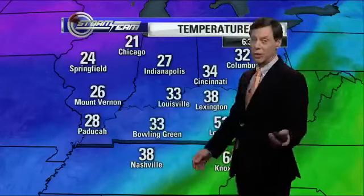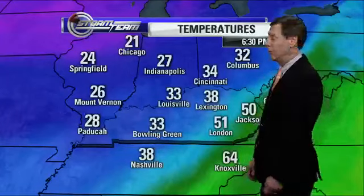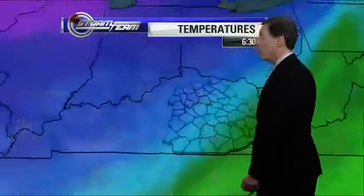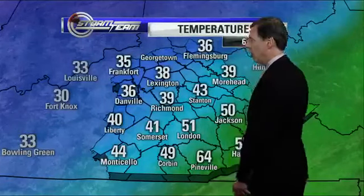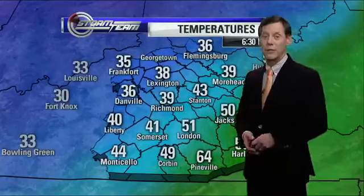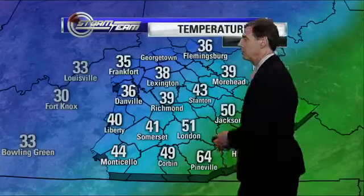Look at these temperatures, though. They are dropping like a rock up toward the northwest of us, already in the 20s up around Chicago and Indianapolis, and those colder temperatures are funneling into the Commonwealth. Right now, we're in the 30s and 40s, still 64 down in Pineville. Feels balmy down there, doesn't it? But once again, these temperatures are starting to drop throughout the area.